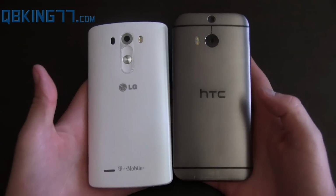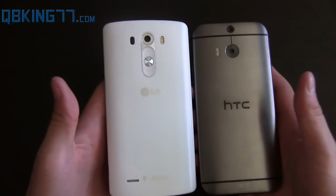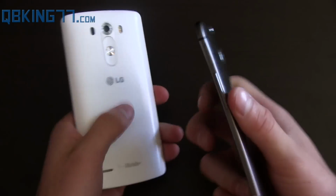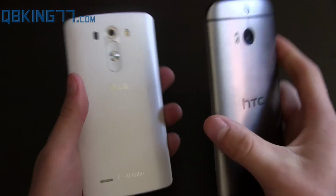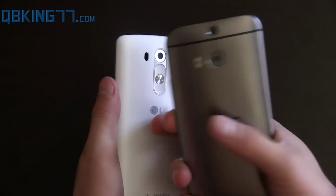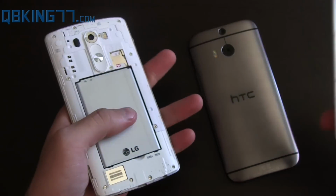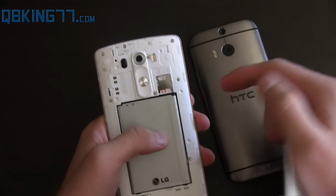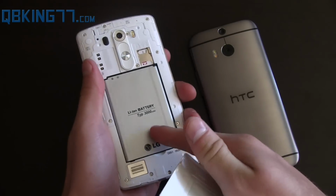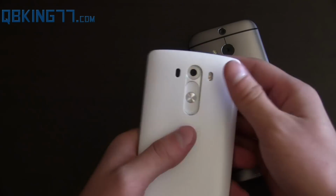Flipping it on over, you'll see on the back, again, you have different color options for both. This is the white gunmetal, so obviously a little bit different. This, however, has a lot more plasticky feel, and this is made of aluminum. So the aluminum adds a little bit more weight, however, it gives it a little more premium build quality feel as opposed to the plastic. Although the LG G3 has a removable back, which the M8 does not. They both allow for micro SD expandable storage, but you'll see this, you can remove your battery and replace it. So a lot of people find that as a huge pro for the G3 over the M8.